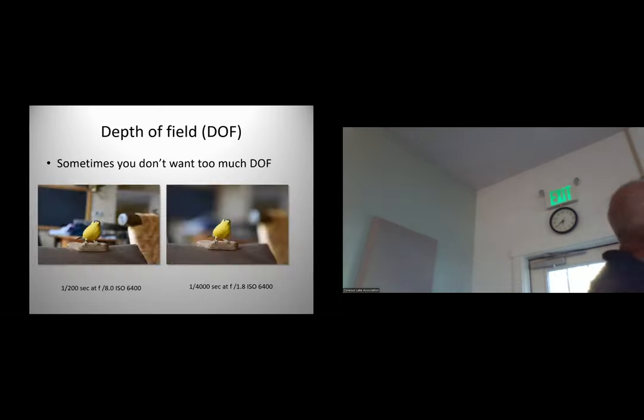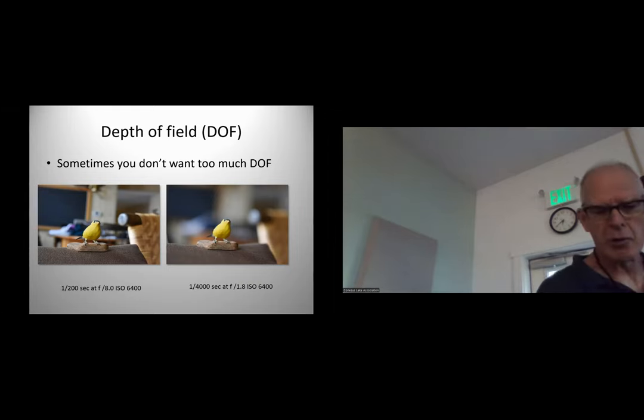So here's an example where you don't want too much depth of field. I took this picture of this bird in my house, and you can see details behind it that are sort of distracting. It doesn't emphasize the bird much. If I use the camera with a narrow depth of field, I can isolate the bird and really make it stand out in the image. So you can use narrow depth of field to your advantage if you want to avoid a distracting background, which is often what you want to do. So this is a situation where a cell phone camera probably is not the best choice.